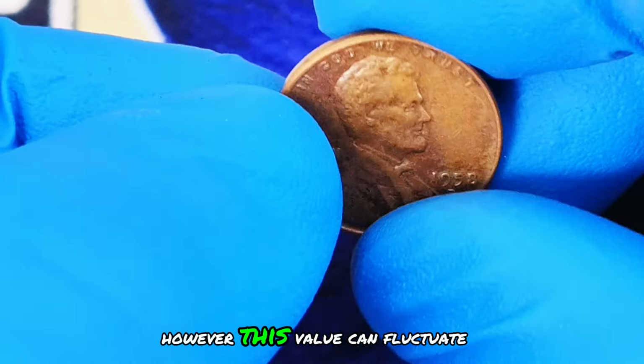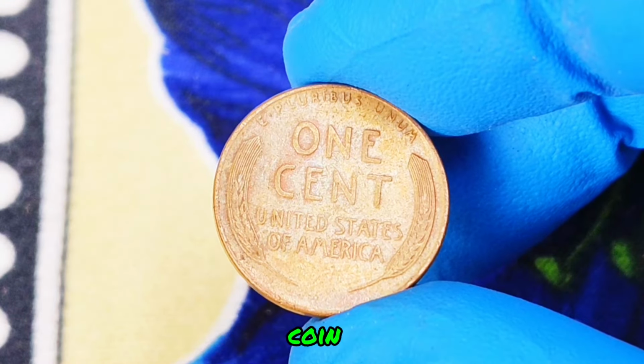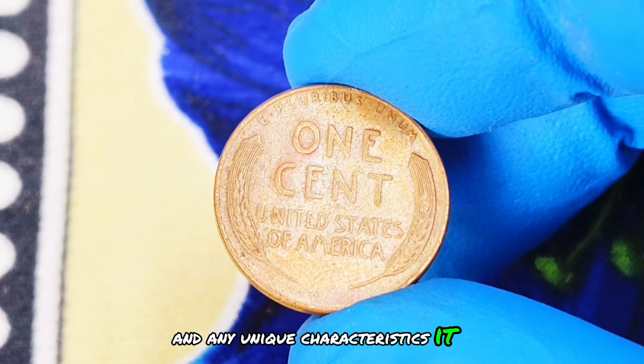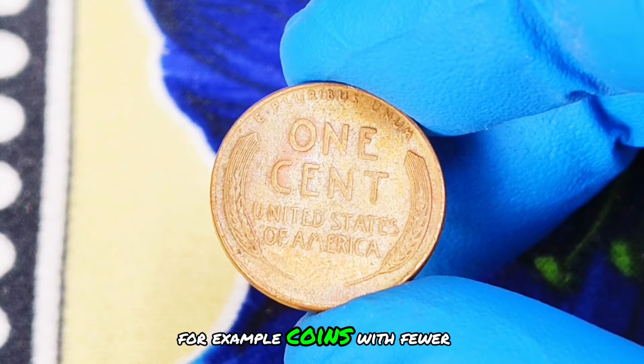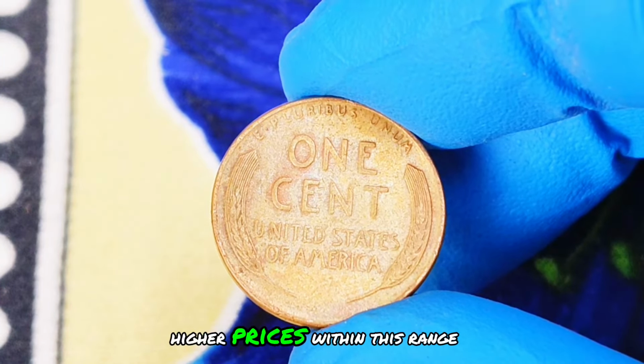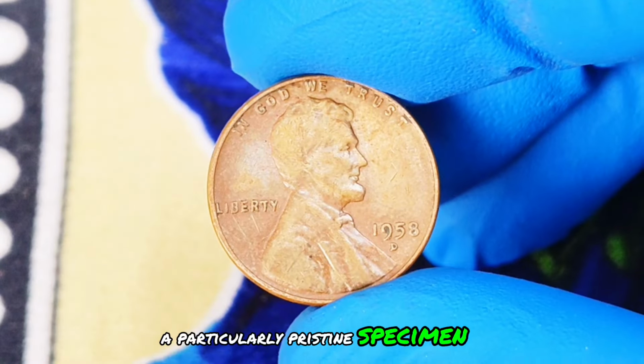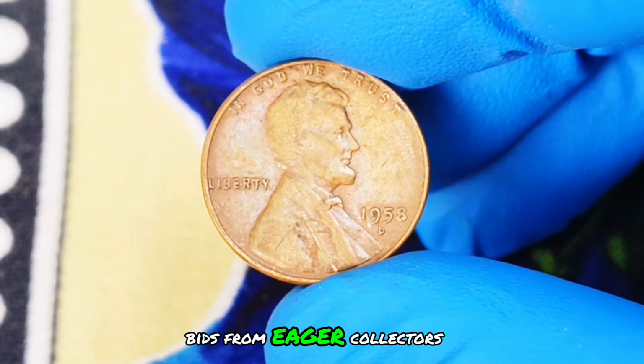However, this value can fluctuate based on market demand, the exact condition of the coin, and any unique characteristics it might possess. For example, coins with fewer marks, better centering, and less wear can command higher prices within this range. And if you come across a particularly pristine specimen, you might see even higher bids from eager collectors.